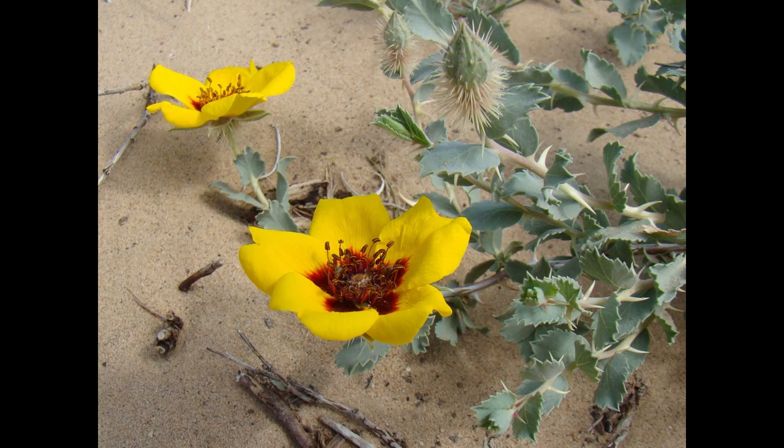Now, another thing that makes them different is they are desert plants. And I had the opportunity to grow some of these from seed, and they're extremely difficult to grow under rose conditions. They want a desert environment. So I'm going to try it one more time. I have a pot that has some just surviving.